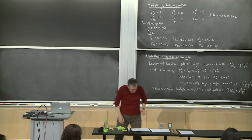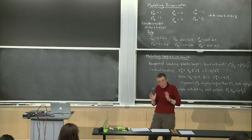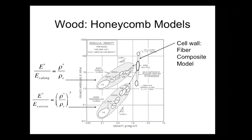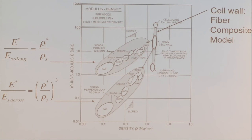Okay, so there's a couple more interesting things we can do with looking at the wood properties. We've been talking about how to model the cellular structure, but people have also looked at how to model the cell wall as a fiber composite. And this plot and the next one show you how you can combine all of that together. So remember I said the modulus of the cellulose was around 140 gigapascals. So here's the modulus of the cellulose, at least the crystalline part of the cellulose, plotted in that little envelope there.